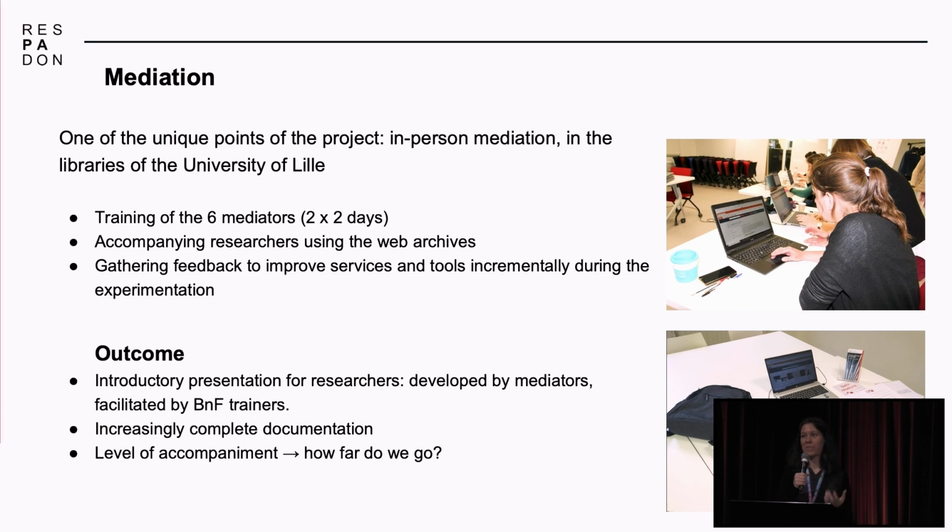So one of the questions that came up right away was, how far do we go in accompanying the researchers? Because we are just a group of non-experts who have 4 days of training plus some practice. And so what we included in the presentation was, what is this project? What is a remote access point? What are web archives and how are they collected? What are these tools? And in theory, what can you do with them? And then some information about legal aspects, use and reuse.